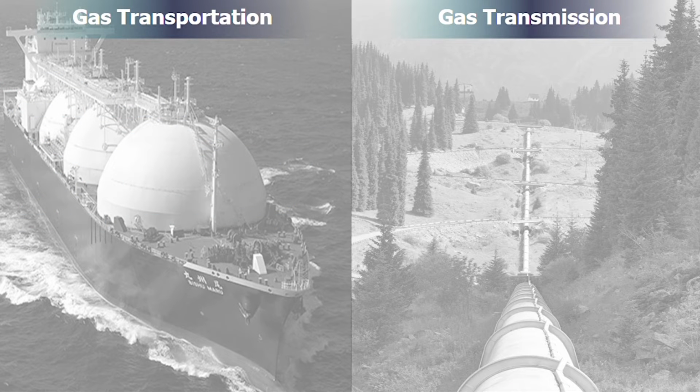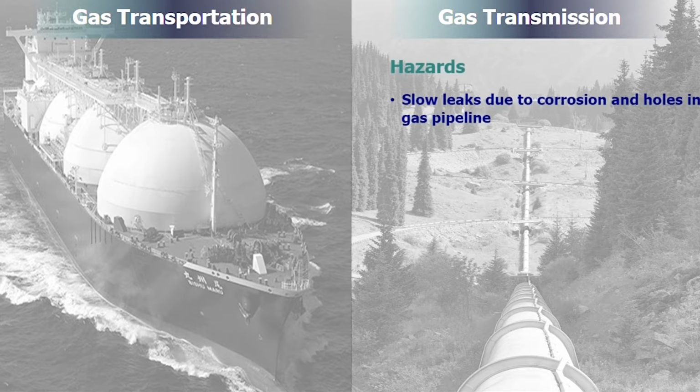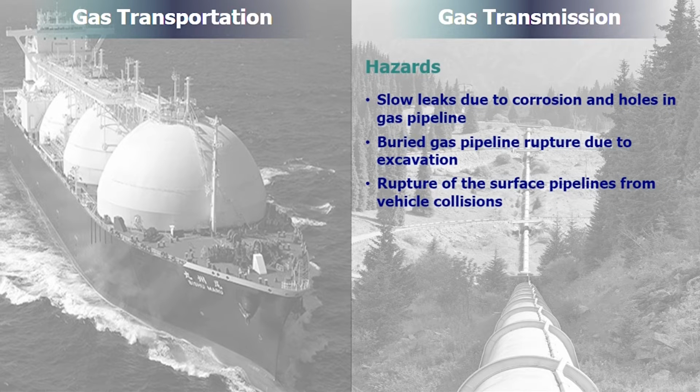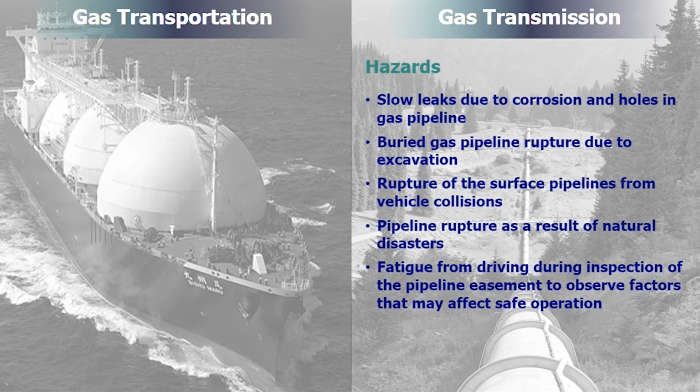Major hazards associated with gas transmission are slow leaks due to corrosional holes in the gas pipeline, buried gas pipeline ruptures due to excavation, ruptures of surface pipelines from vehicle collision, pipeline ruptures as a result of natural disasters, fatigue from driving during inspection of the pipeline easement to observe factors that impact safe operation.